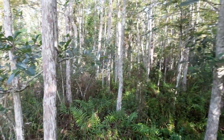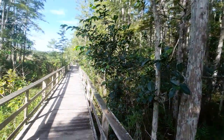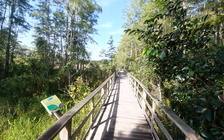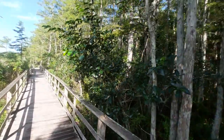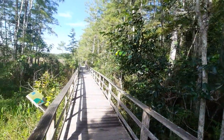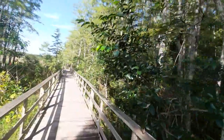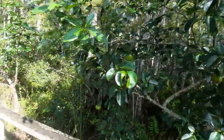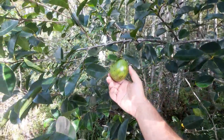We're not quite at the old bald cypress trees yet, but this boardwalk that I'm walking on is close to 2.5 miles, approximately. Maybe a little less. But these are some of the younger bald cypress, so we still haven't really gotten into the heart of it yet. The purpose of this video was just to point out a couple of different plants that I noticed along the way. So here, we've got ourselves the pond apple right here.